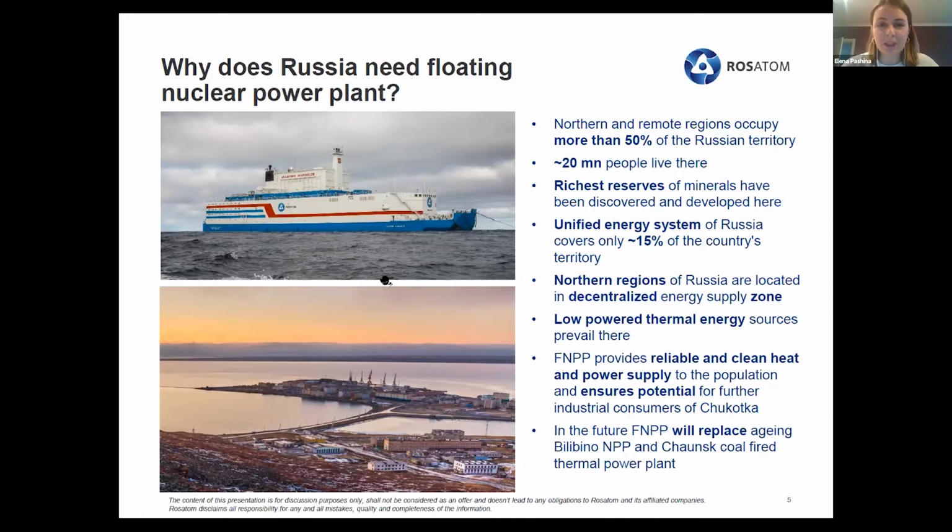The answer is very comprehensive, and it relates to Russia, but basically the reasons why this type of nuclear power plant is so important are attributable to many other regions globally. Russia is the largest country in the world, and we have a big amount of remote regions. They occupy over 50% of the territory of the country. Over 20 million people live in those remote areas, and they need electricity and heat for their lives. We also have reserves of minerals in those regions, which also have to be developed. Those northern remote regions are located in decentralized energy supply zones, which makes energy supply an issue there.